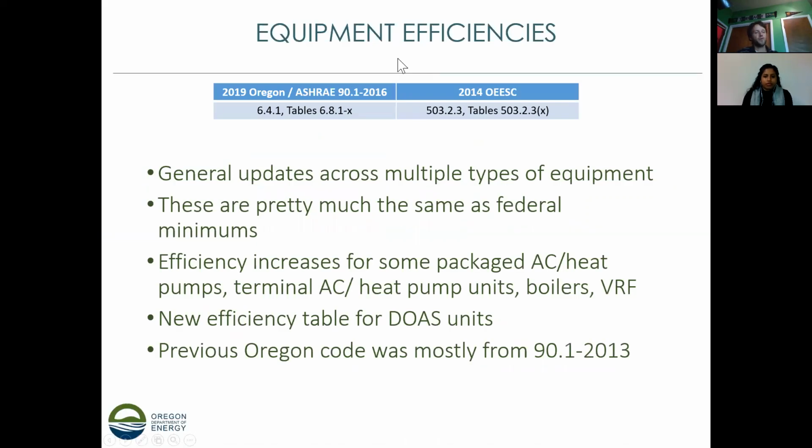So in terms of general HVAC equipment efficiencies and what changed from the 2014 code, there were really general updates across just about all the types of equipment that are in the code. These are pretty much the same as a lot of the federal minimum efficiency requirements, but they're just duplicated in the ASHRAE book too. We saw efficiency increases for packaged AC, heat pumps, terminal AC and heat pump units, boilers, and VRF systems. There's a new efficiency table for dedicated outdoor air systems. The previous Oregon code was mostly from the 2013 version of ASHRAE, so we've seen updates here too. And if you're under part 2 of the code, the IACC generally matches the ASHRAE code there too. They update concurrently with ASHRAE and make sure that there's alignment there.